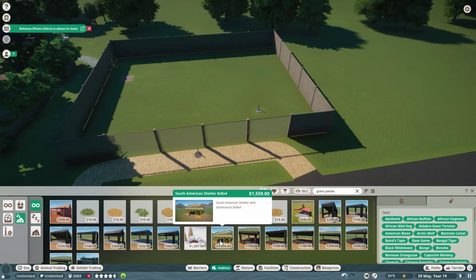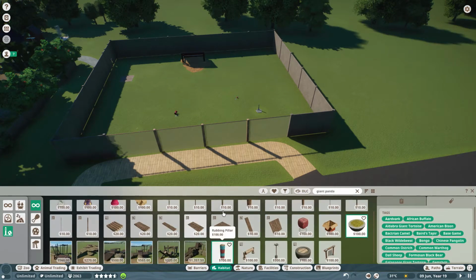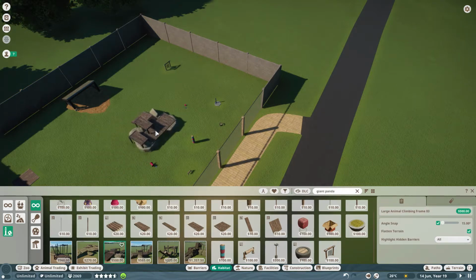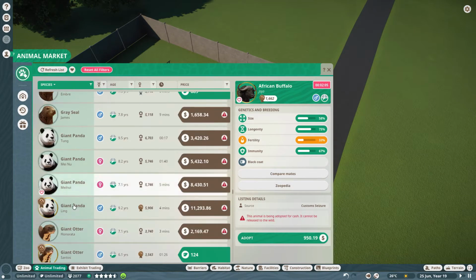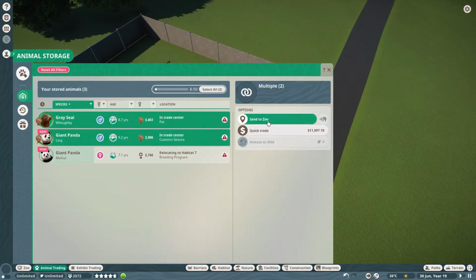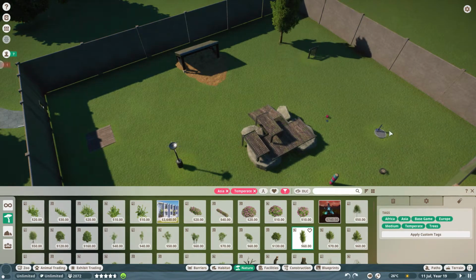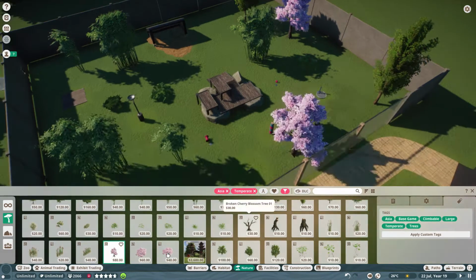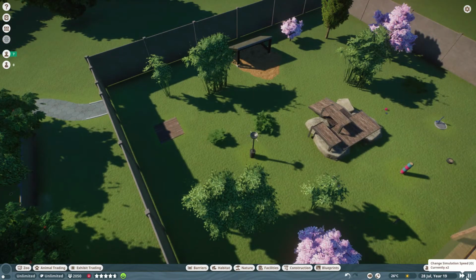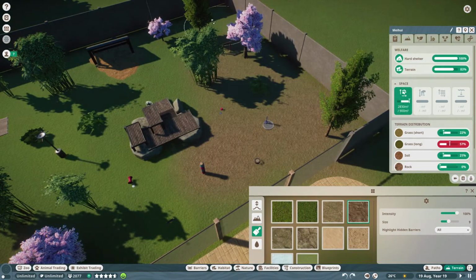So here we are working on the giant panda exhibit. Pandas are an animal I hadn't used before, so I went through. Now, it said they needed a climbable space initially, so I gave them a climber, and then one of them got stuck up there. The panda got stuck. Now, I did not build that climbing frame. That is one of the default climbing frames Planet Zoo gives you, so I was not expecting the panda to just straight up get stuck. He just got stuck up there.